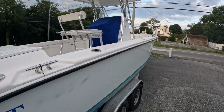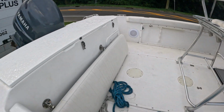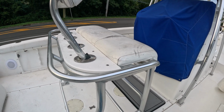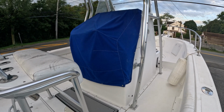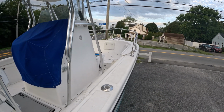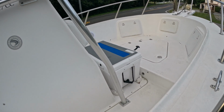Let's see if we can jump on the trailer, get a little peek at the inside. Yeah, nice. There's a flip-up bench seat. Nice roomy layout back here. A little bit tattered, the seat. That could be reupholstered. Somebody cared enough about the boat to have a cover over the helm area. No seats in the front. There's a cooler in the front. Let's get an overhead shot. A lot of fishing room on this boat.